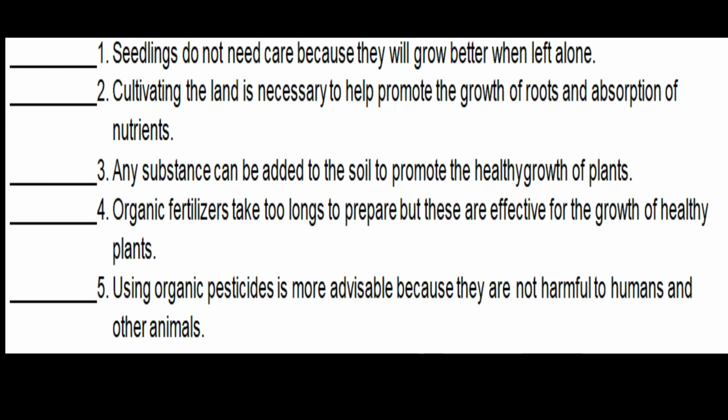2. Cultivating the land is necessary to help promote the growth of roots and absorption of nutrients. 3. Any substance can be added to the soil to promote the healthy growth of plants.